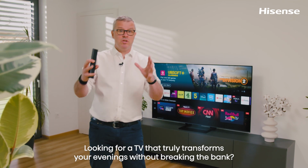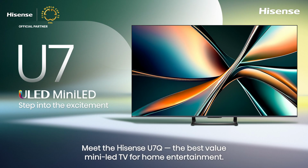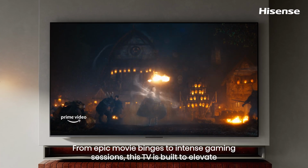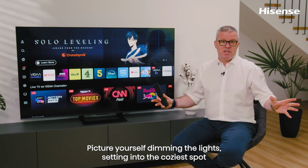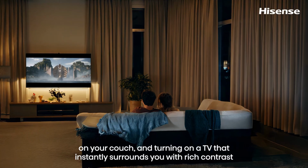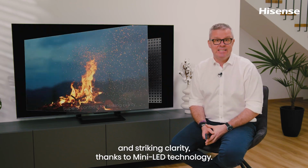Looking for a TV that truly transforms your evenings without breaking the bank? Meet the Hisense U7Q, the best value mini LED for home entertainment. From epic movie binges to intense gaming sessions, this TV is built to elevate every moment you spend in front of the screen. Picture yourself dimming the lights, settling into the coziest spot on your couch and turning on a TV that instantly surrounds you with rich contrast and striking clarity, thanks to MiniLED technology.